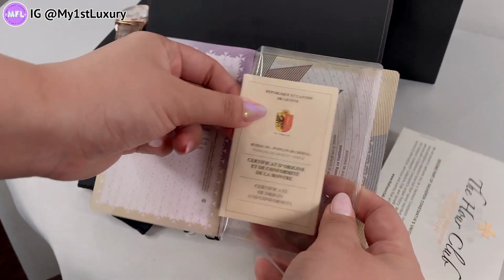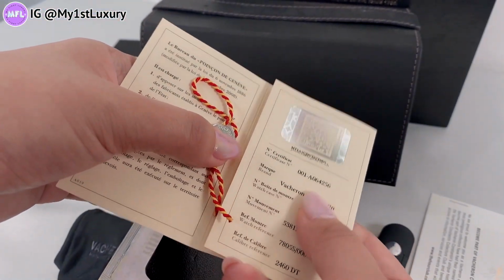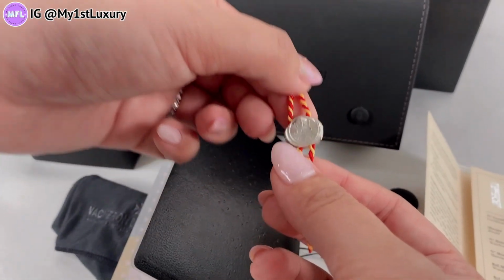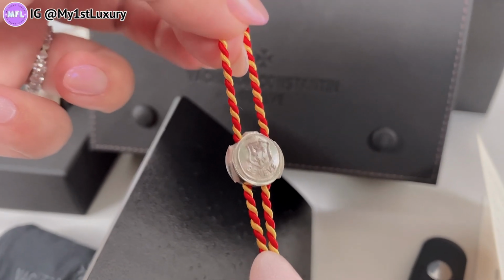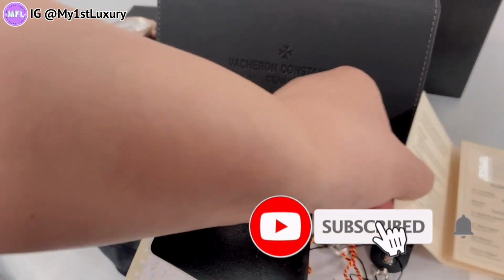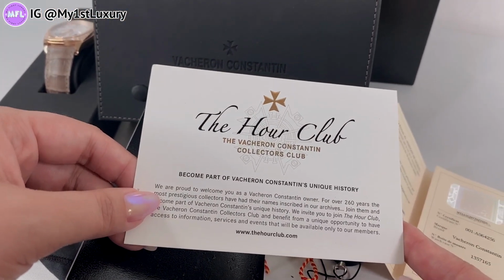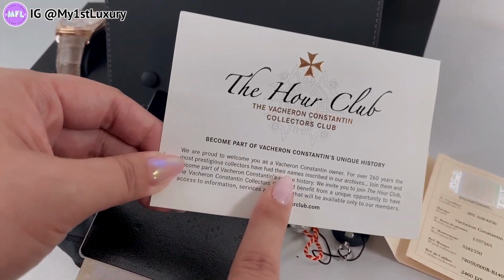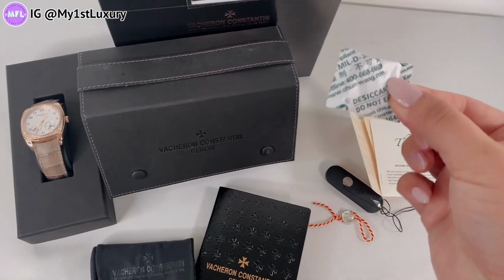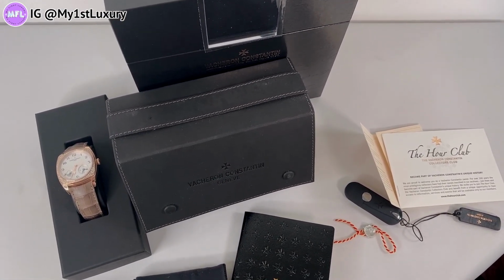Let me show you guys what is actually in here. When you open it up, it gives you all of the model information and your movement number, everything, and this little beautiful Geneva Seal in actual form. And you will find this seal on the timepiece. It is stamped on there as well. So very cool stuff. And lastly, it is the Vacheron Hour Club. If you're interested to join, or if you are a member of it, say hi to me in the comment section below. This is everything that came with the $50,000 timepiece, which includes a silicone packet as well to keep everything dry. It's a very, very nice set. If you agree, let me know in the comment section as well.